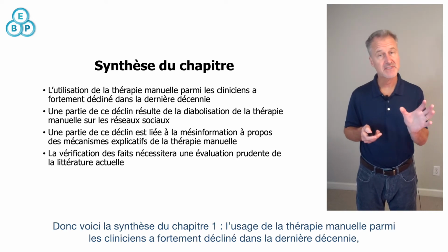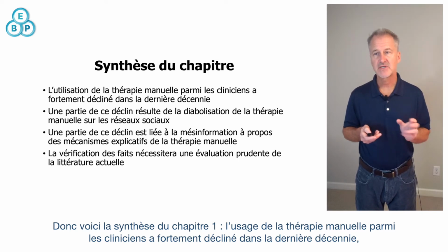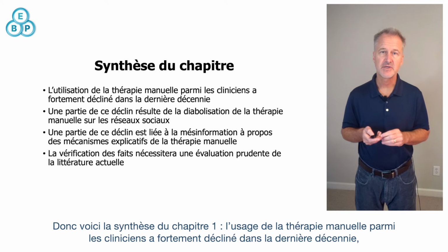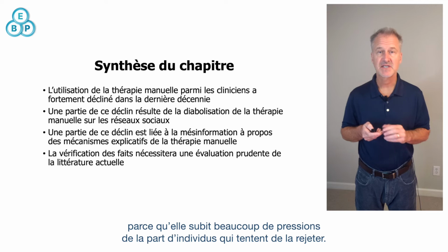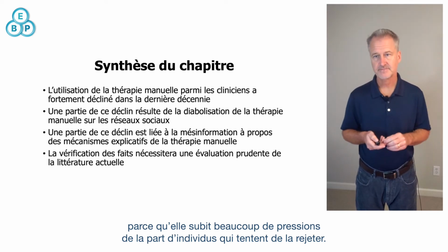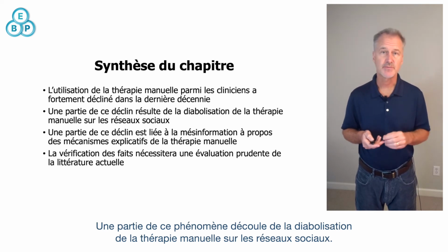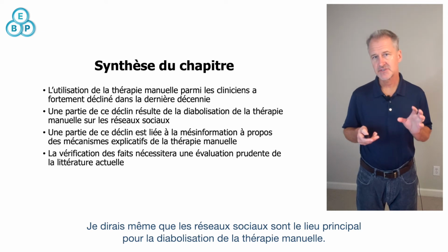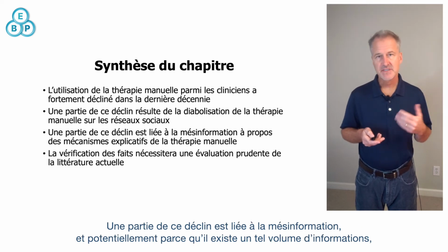So here's the takeaway of Chapter 1. The use of manual therapy among clinicians has actually declined a good bit over the last decade because there's a lot of pressure being placed on it by selected individuals who are really pushing manual therapy to the side. Some of that is the demonization of manual therapy that's occurred through social media. In fact, I would argue that social media is the platform where you see the majority of demonization of manual therapy. Some of the decline is related to misinformation.